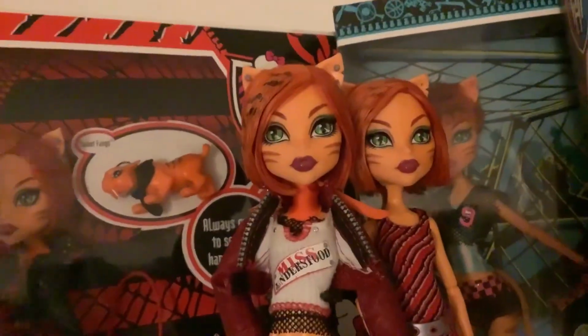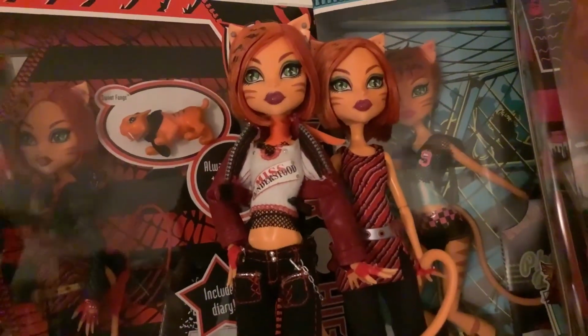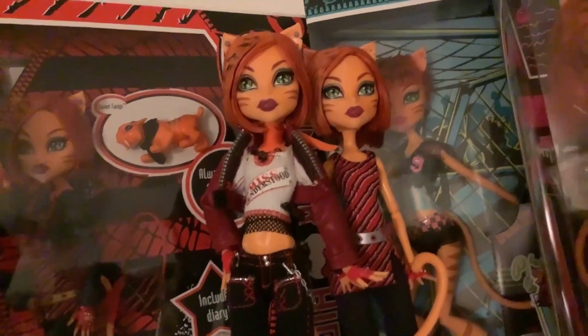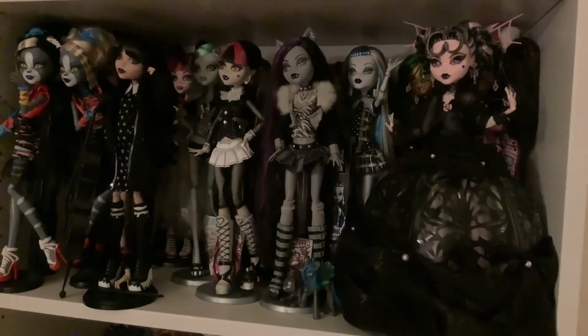For example, this one, she was from the flea market. And so is the one in the Bratz outfit here. She was also a flea market find, but obviously she's redressed. But she's in good shape, so I'm not complaining. I have flea market finds on this shelf, but they are deep, deep in the shelf.